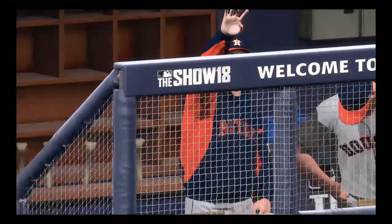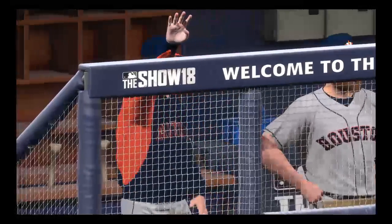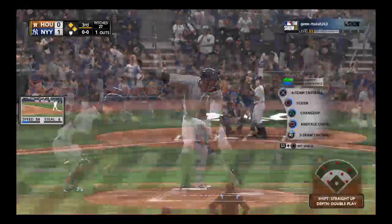Yeah, that last at-bat, Daddy, he turned that fastball on. He didn't hit it a ton. He didn't hit it a country mile. But, hey, listen, a home run is a home run.